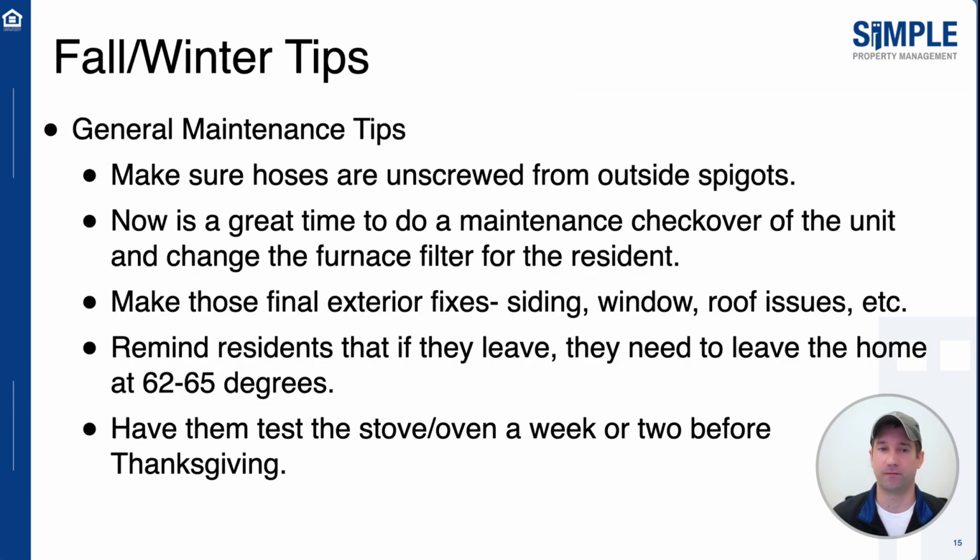Let's get into some fall and winter tips. So, some general maintenance tips. Make sure your hoses are unhooked from your outside spigots. Do a maintenance check over of the unit. Change the filter while you're there. This is a great time also to send a fall winter letter to all of your residents.